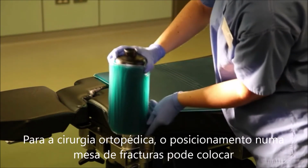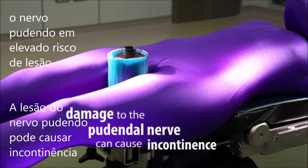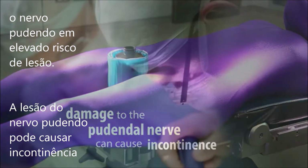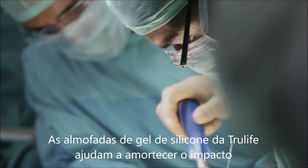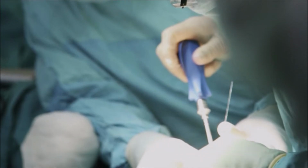For orthopaedic surgery, positioning on a fracture table can put the pudendal nerve at high risk of damage. Trulife silicone gel pads help dampen the impact associated with hammering, drilling and chiselling.